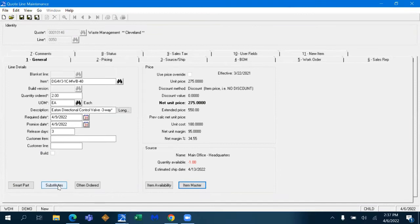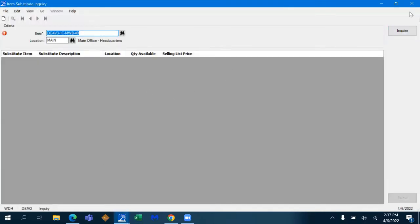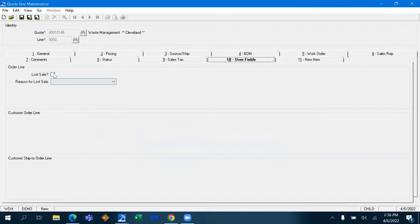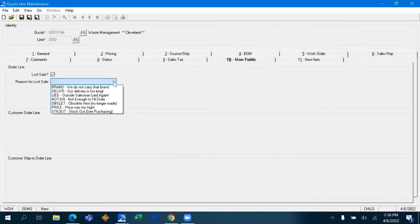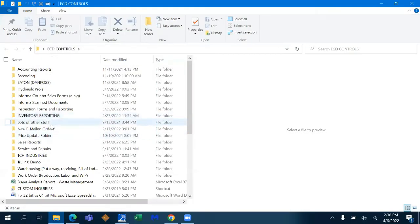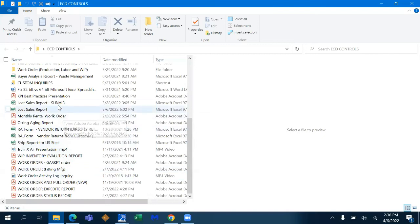So plan B would check substitutions, and I don't have any substitutions. And the customer said, you know what, Bill, it's not that important. Just get back to me on that. I'll call you back in a day or two. So quickly, click here, lost sale, and then the drop-down box. Again, you'll create your own. And once again, I've got a query written for that. So lost sale.